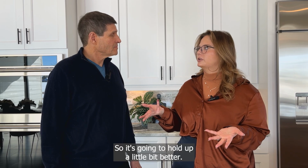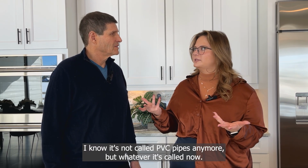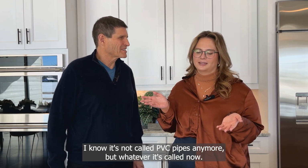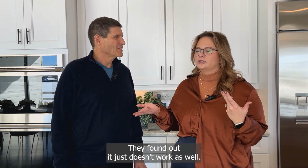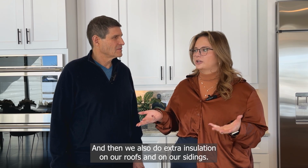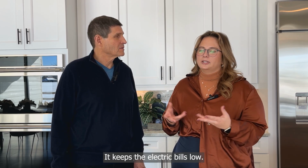And then we also use copper plumbing, so it's going to hold up a little bit better. You're not using, I know it's not called PVC pipes anymore, but whatever it's called now. They're PEX. That's the plastic. So they found out it just doesn't work as well, so we went back to copper. Okay. And then we also do extra insulation on our roofs and on our sidings. It keeps the electric bills low.